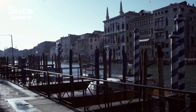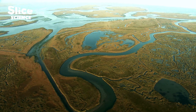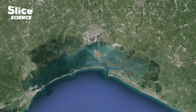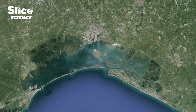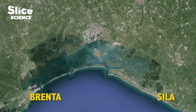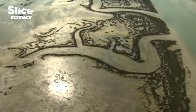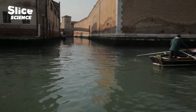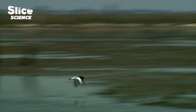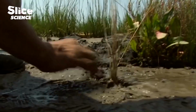The MOSE project was all the more ambitious because of the geography of Venice. The Venetian lagoon was formed about 6,000 years ago as the coastal plain shifted following the last ice age. Today, it stretches 550 square kilometers from the river Sile in the north to the Brenta in the south. The city of Venice and the smaller islands around it altogether only account for 8% of the lagoon area, while 12% is permanently covered by open water and canals, and 80% is mudflats, tidal shallows, and salt marshes. In fact, it is one of the Mediterranean basin's largest wetlands.